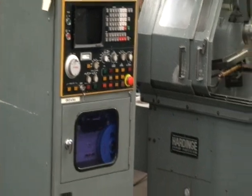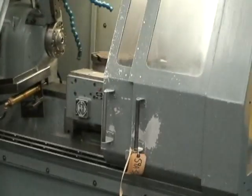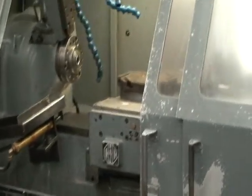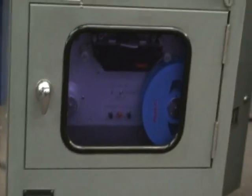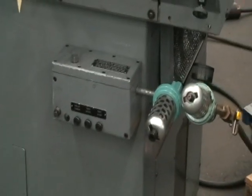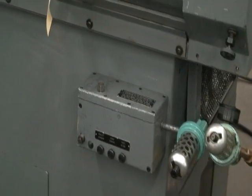It has the Hardinge Vari-Grip pneumatic collet closer, vertical cutoff slide, parts catcher, the tape reader, lube system, bijoux, RS-232 port, and a coolant system.